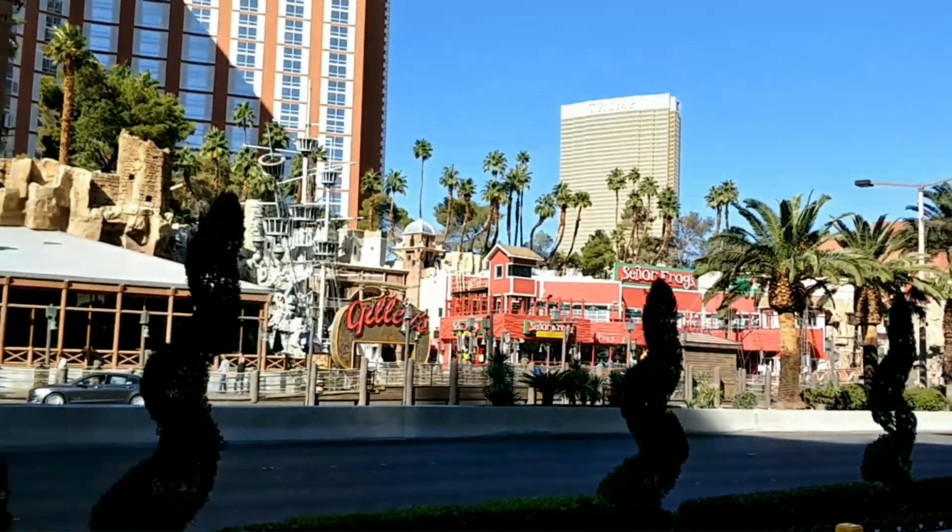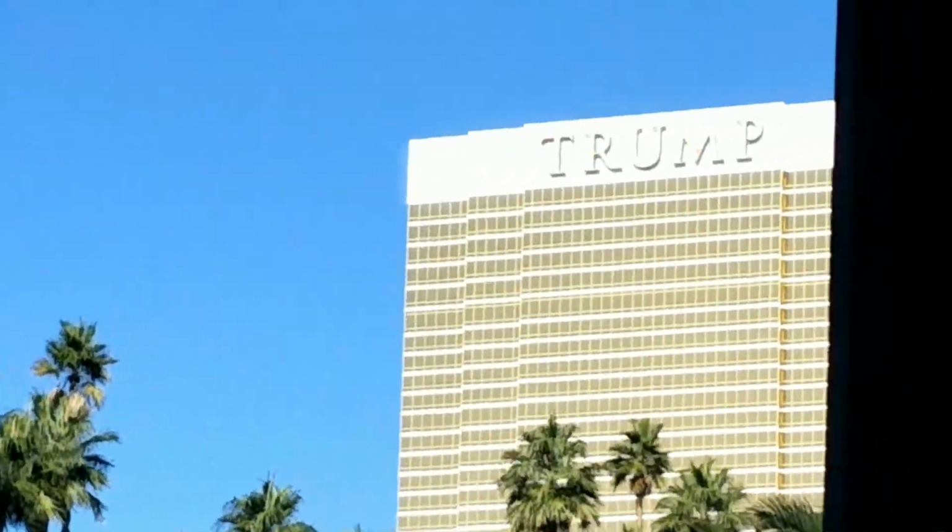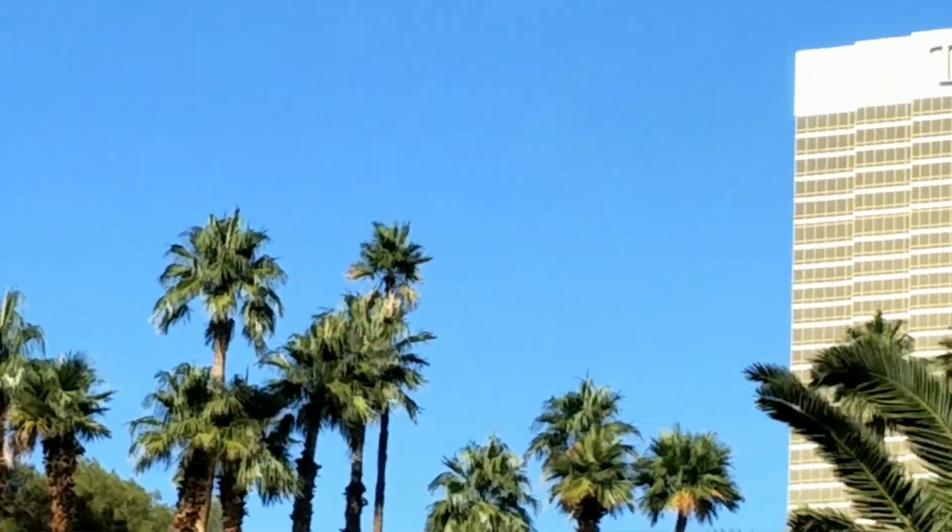Hotel. What we have here, the Trump Hotel.